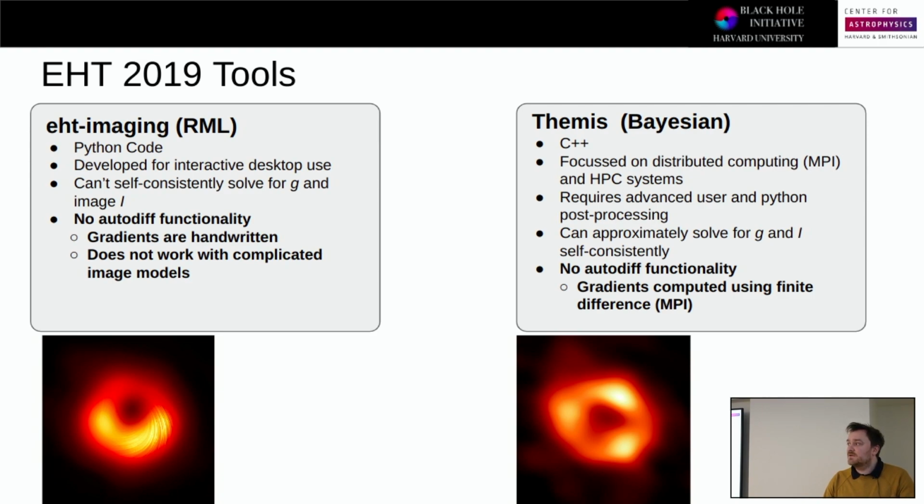So EHT imaging requires all gradients to be handwritten. This is a bit of a pain, and it doesn't work with complicated models that we sometimes have to deal with. And by doesn't work, I mean deriving the gradients by hand is just unwieldy, and we're mortals. The other thing is Themis doesn't have any autodiff functionality at all. I heard someone say, we all hate finite difference. Well, this used finite difference, and then it used MPI to parallelize over the finite difference for these models.